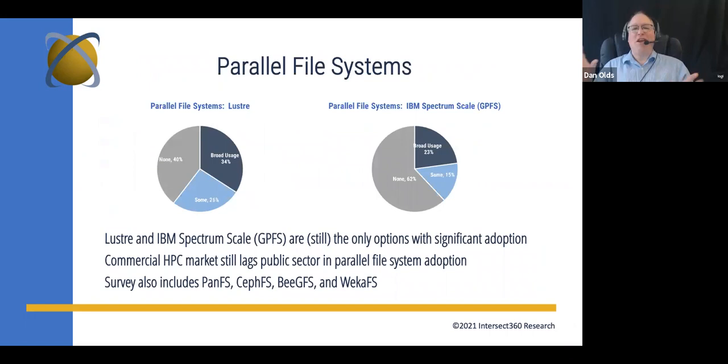So we also went into parallel file systems, looking at Lustre and IBM Spectrum Scale. Lustre is still, of course, on top, although there is a significant number of folks that aren't using it at all. But in terms of broad usage, they top Spectrum Scale by a fair amount. They're kind of at the cool kids table, I guess, would be a way to put it. The commercial HPC market does still lag the public sector in parallel file adoption. We also took a look at Panasas, Ceph, BeeGFS and Weka to see what they're looking at. And we also asked about future use.